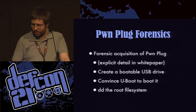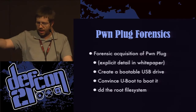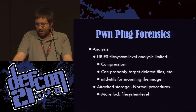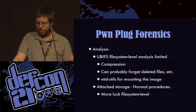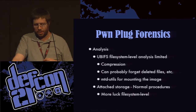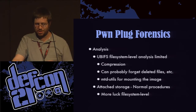Now it turns out it's just as well on this device just to copy from root down, since for the analysis of it, the UBI file system that's on these devices and other similar compressed file systems are on a lot of these embedded devices. Our options for forensic analysis on these are kind of limited. There's lots of compression on these. At any given point, you don't necessarily know exactly how much free space you have. Depends on what you're storing, really.